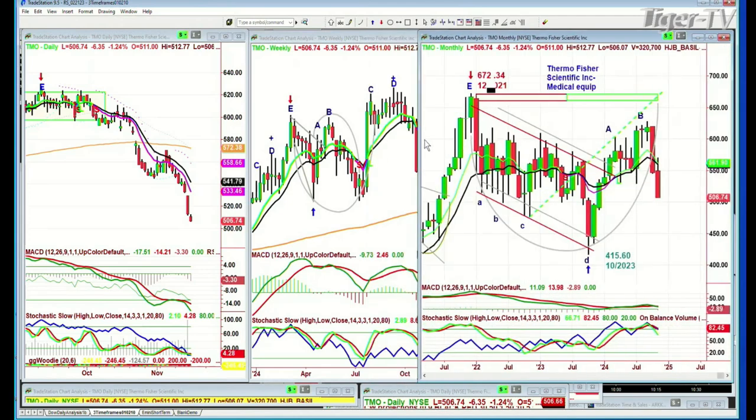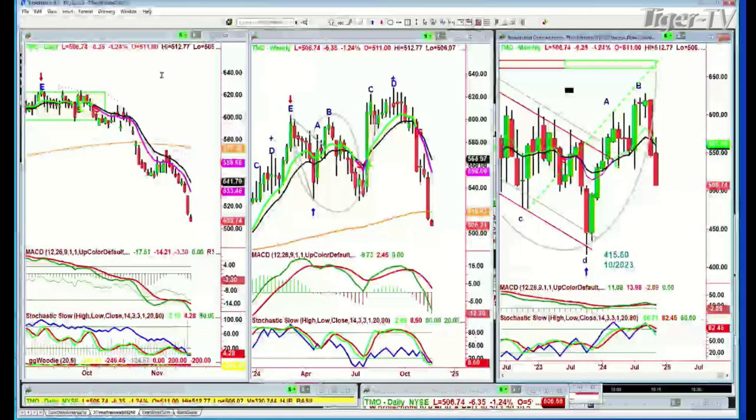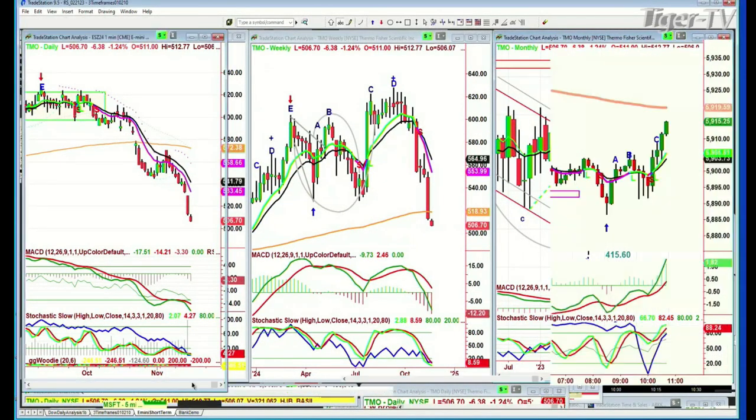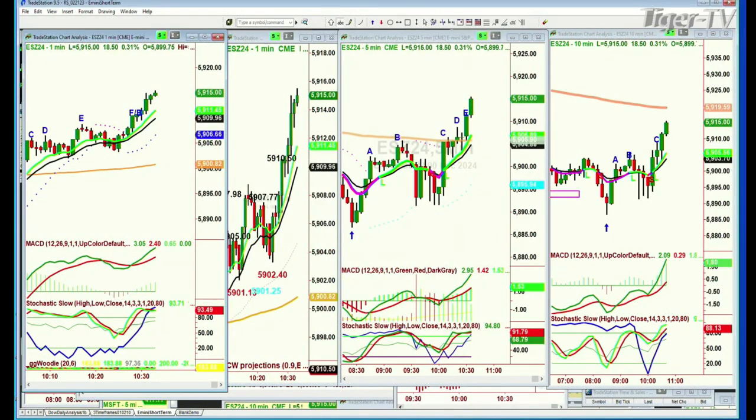I've got others that I'd look at. I don't want to waste time. What I want to go to straight away is, within the context, I was asked about the E-mini and what am I looking at. So far, you're in a leg C in the 10-minute chart with 59.19 as a 200-period exponential moving average.